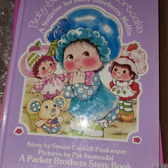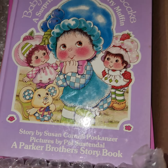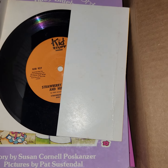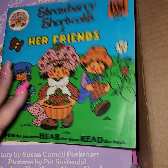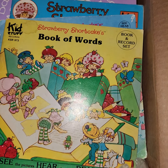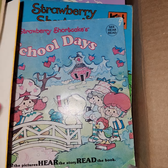And then I got books with records and then some without records. I will show you those. This one has a record. Let me show you the last page, because that's where the record's at. And these are not colored in, so if you want to color them or just keep them like this, I will be keeping them like that. And then there's School Days, a book of words. Aren't those cute? Just little happy little things. I love this.